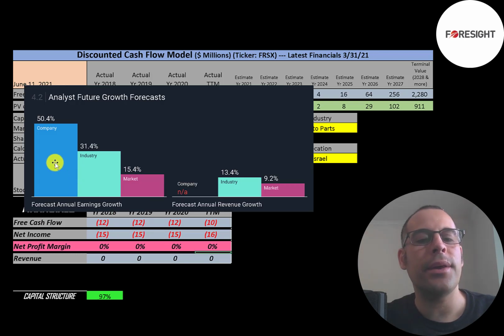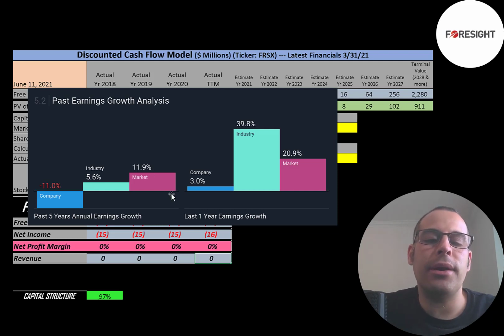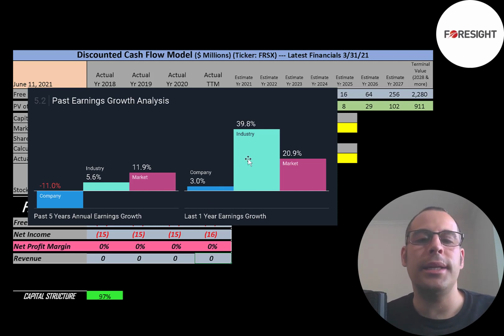Analysts are forecasting their earnings to grow 50%, its industry 31%, and the market 15%. So analysts appear bullish on this stock. In the past 5 years, their annual earnings decreased 11%, its industry increased 6%, and the market increased 12%. In the past year, their earnings increased 3%, its industry 40%, and the market 21%.